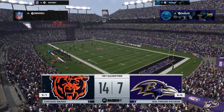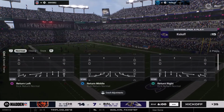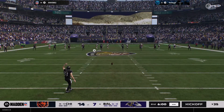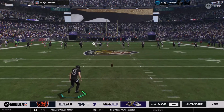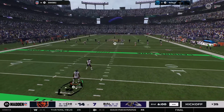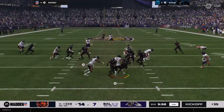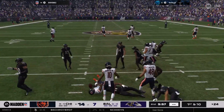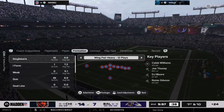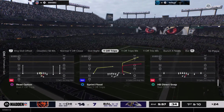2nd quarter now from Baltimore. It's the Ravens in possession as they've got it as we resume action. Set now to kick this one away, and off it goes. And he won't quite make it to the 25. The Bears take over 1st and 10 at their own 24-yard line.